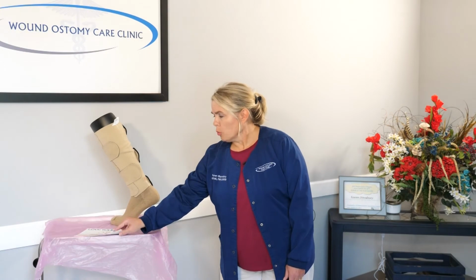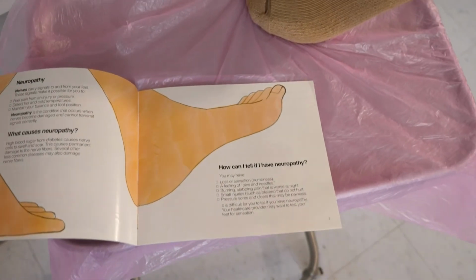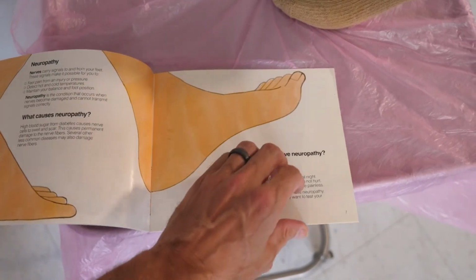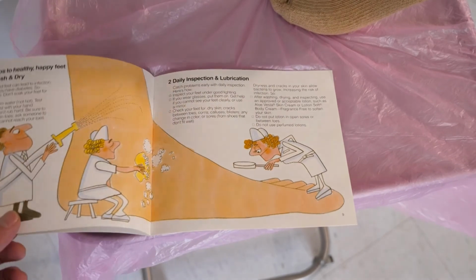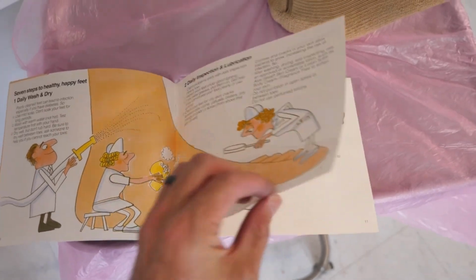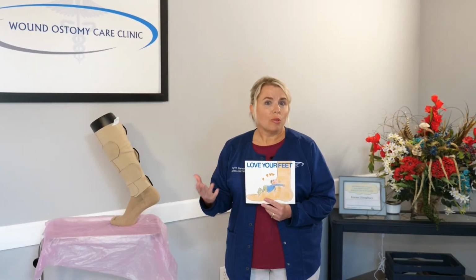For diabetic foot wounds, and you know, because we love our feet, we do a lot of teaching and we work with a lot of the primaries. A lot of these wounds are very complex, so it's not just me that's going to be working with you. It's going to be a lot of other providers to get all your other disease processes under control, because it all works together. And so we like to do that to provide the best care for you.